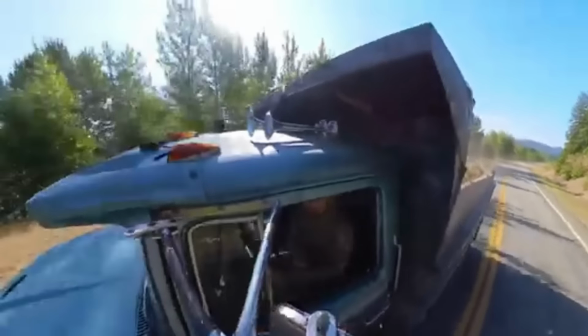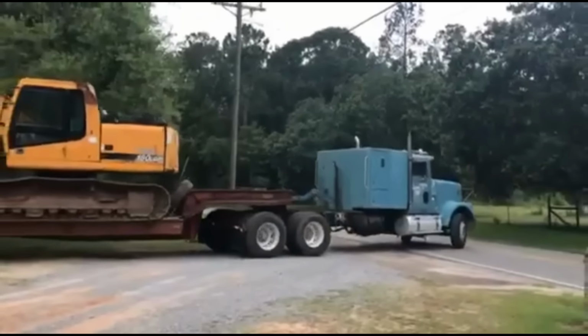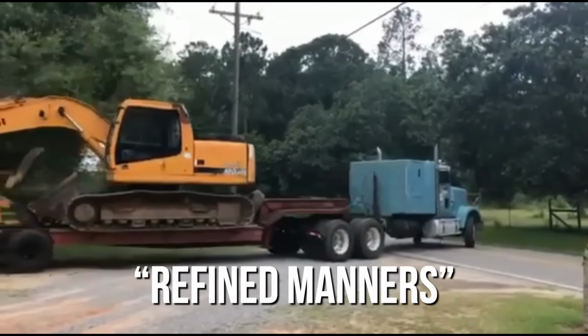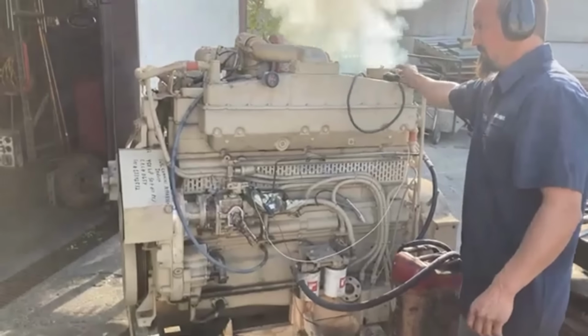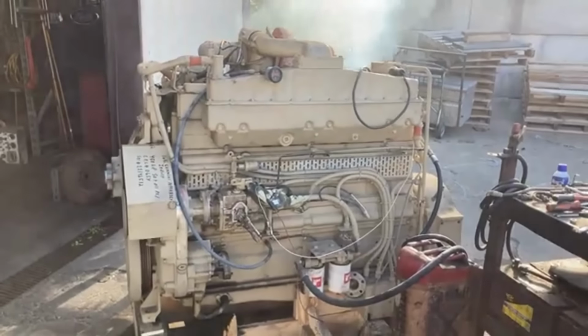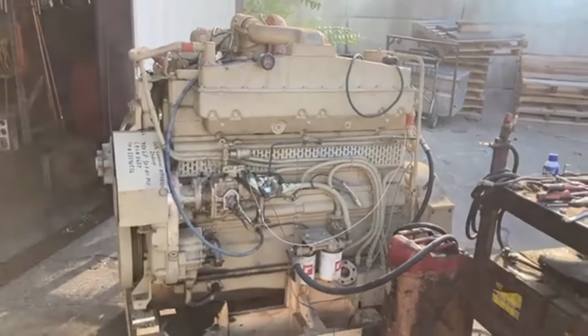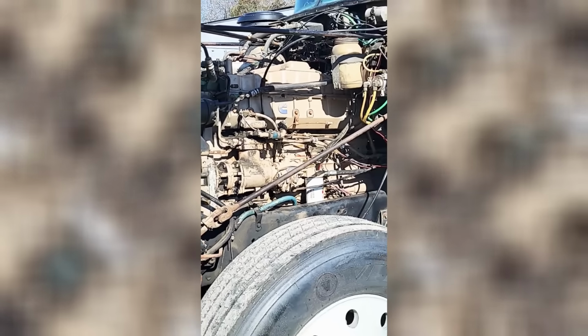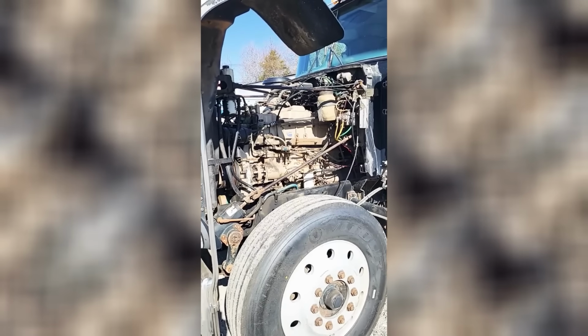Trucking publications gave it favorable early reviews. A 1977 write-up in Diesel Power praised the refined manners of the engine compared to its predecessors. Cummins had managed to introduce emissions improvements without obvious added complexity, at least on the surface. And that was the problem. Underneath, something new was happening, something that most people didn't understand.